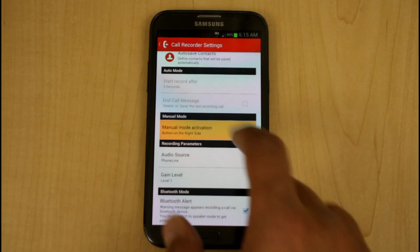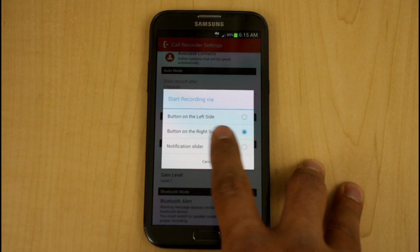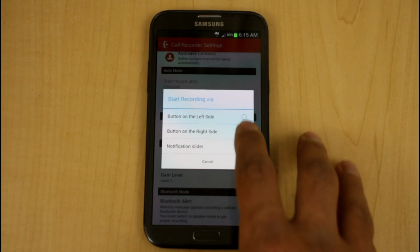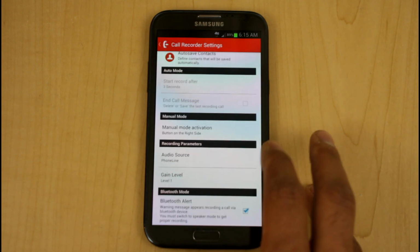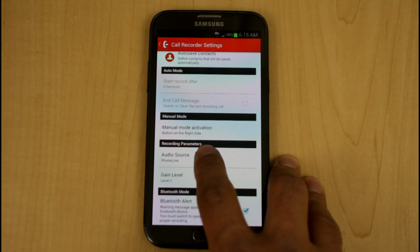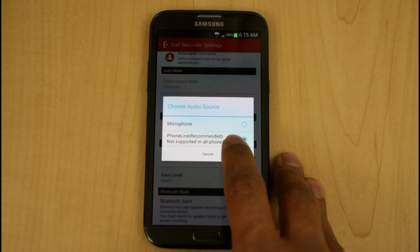On manual mode, you're able to set where the button is showing. You have the ability on the top left, on the top right, or on the notification bar. I chose it to be on the top right, purely from a personal preference. The audio source, you have the ability of setting it to be either the phone line, which essentially is built into the phone. You'll be able to listen to phone conversations.